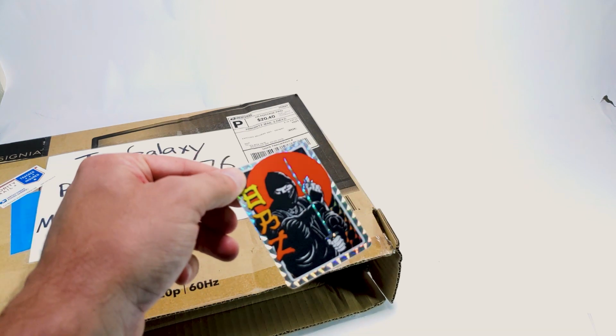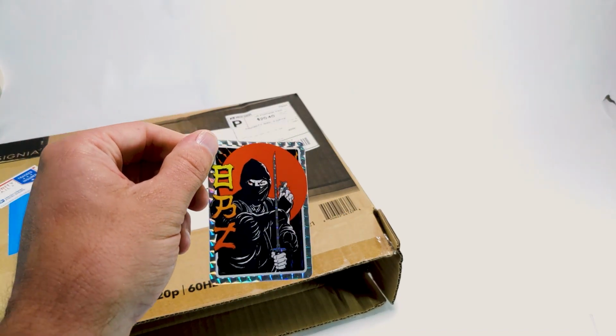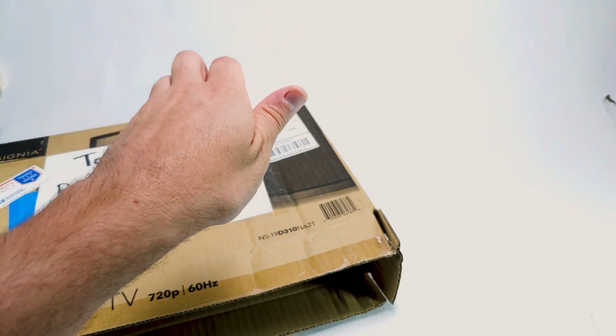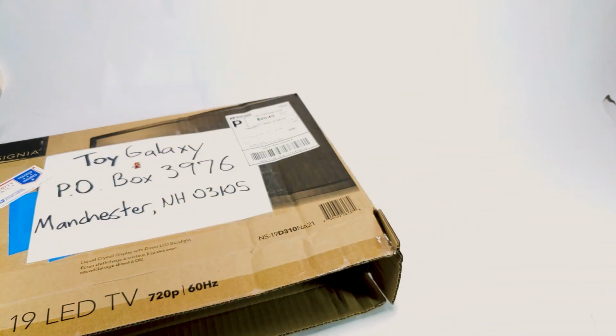I've got a hollow foil ninja sticker. This reminds me, I don't know if this is actually vintage, but this reminds me of the stickers that you used to get out of the more expensive vending machines where you put like 50 cents in, chink, chink, and then it comes out in the cardboard thing, and you open up the sleeve and you get a nice hollow foil sticker in there.